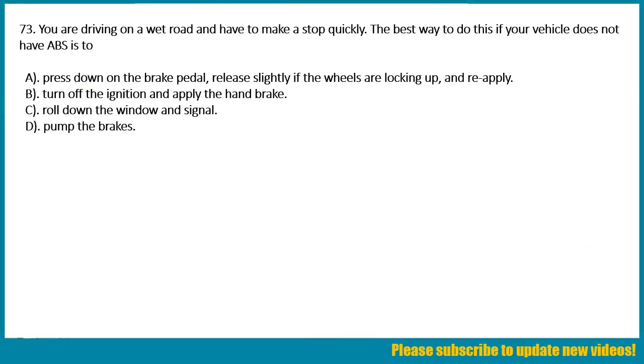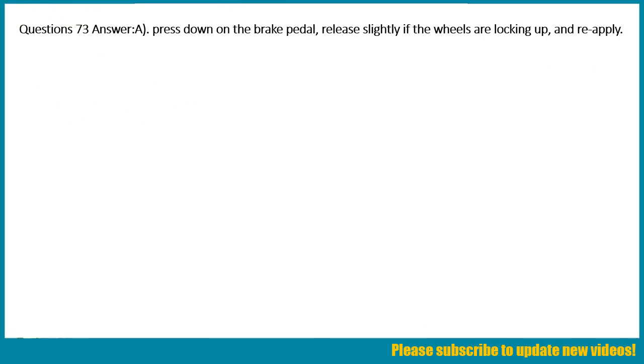Question 73. You are driving on a wet road and have to make a stop quickly. The best way to do this if your vehicle does not have ABS is to A. Press down on the brake pedal, release slightly if the wheels are locking up, and reapply. B. Turn off the ignition and apply the handbrake. C. Roll down the window and signal. D. Pump the brakes. Question 73. Answer A. Press down on the brake pedal, release slightly if the wheels are locking up, and reapply.